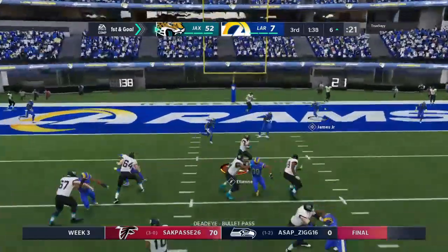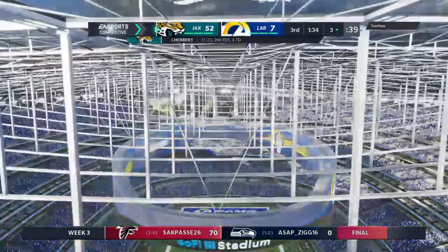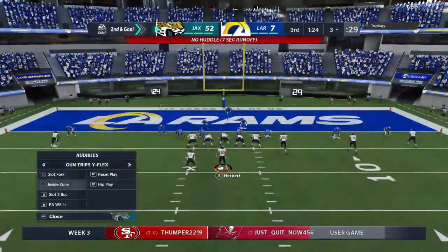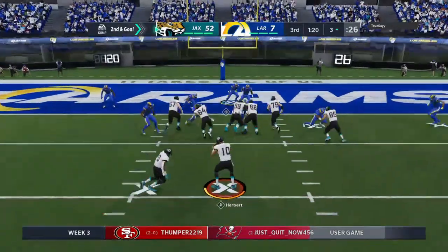Herbert back to the air. Finding a safety valve here. That's complete. And he'll be brought down here at the 3-yard line. That catch good for only a couple. Brings up second and goal.